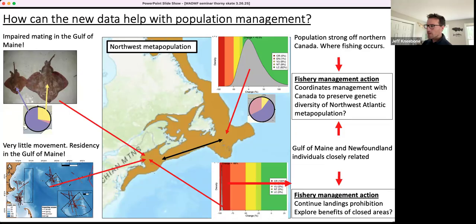There's also been some discussion about the benefits of closed areas for thorny skate.